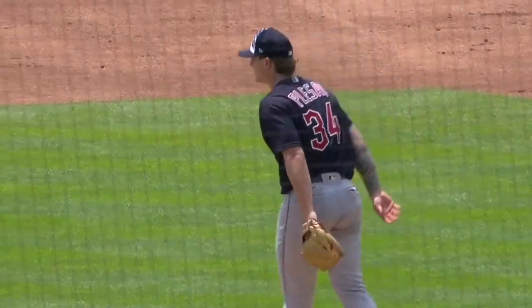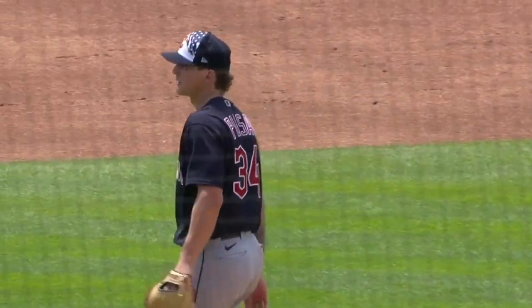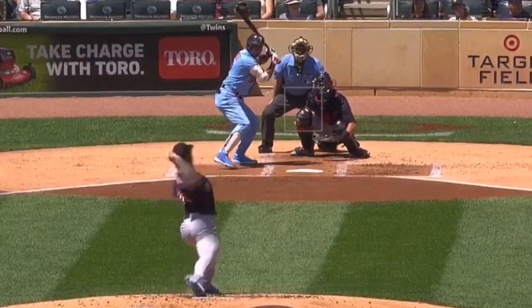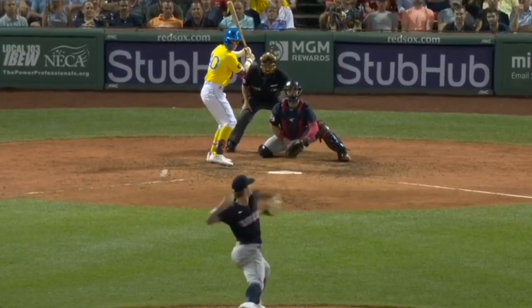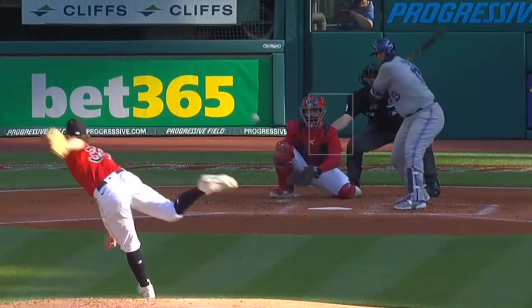So he will be pitching today. Keep an eye on him. This is a big start as other teams are also looking to maybe add him. Pitch arsenal: 92 mile an hour four-seam fastball, 85 mile an hour slider, an 86 mile an hour changeup, and a 79 mile an hour curveball.